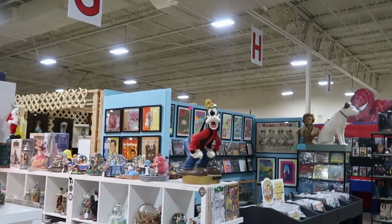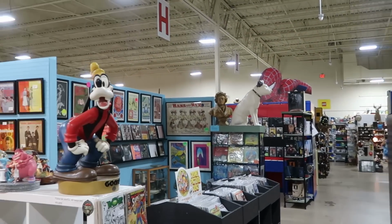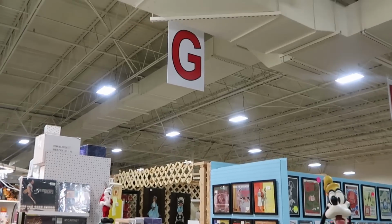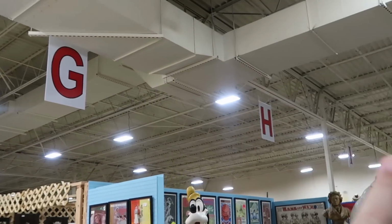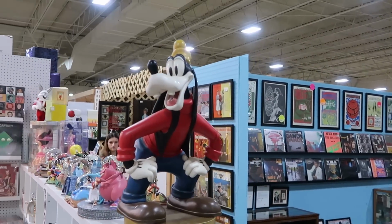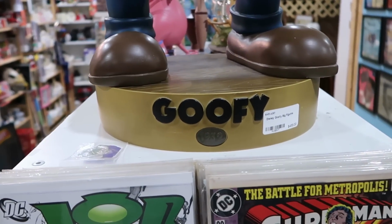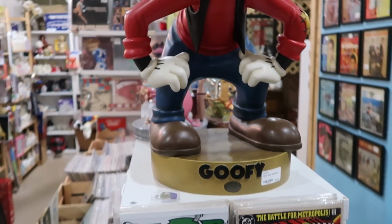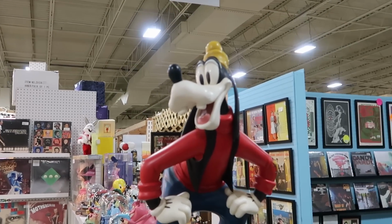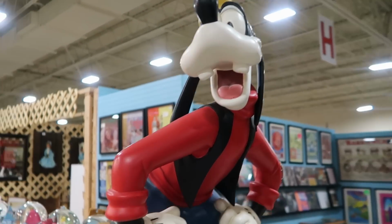But this antique mall, like I was saying, is comprised of a ton of different booths. So each booth is its own separate vendor. It is all labeled up here, G, H, I, and so on, all of the different aisles. Look at this sculpture that they have of Goofy right here. It actually has a little base that says 1932 Goofy. That there is $455. I love that though. That is so big. Look at him there. That is really cool.